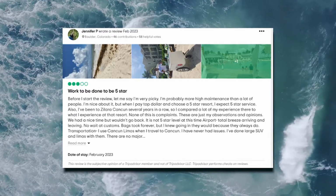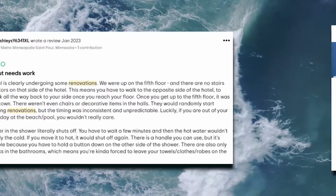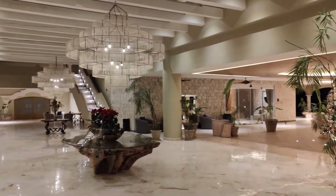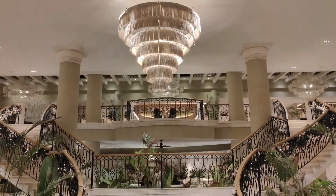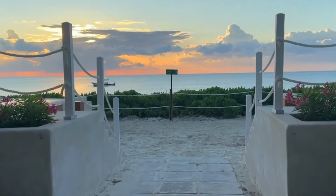However, there have been some disappointed visitors who were expecting a brand new resort but found out that the resort was undergoing renovations in some areas. It is important to note that these areas were limited and the rest of the resort was in pristine condition. Despite this, the majority of visitors had a wonderful experience and enjoyed every other aspect of the resort.